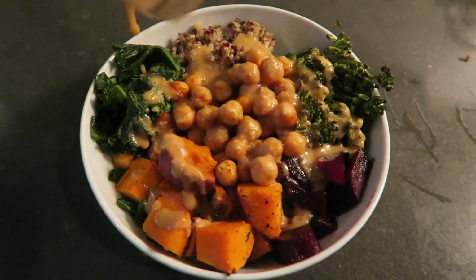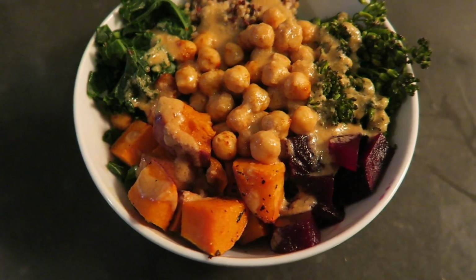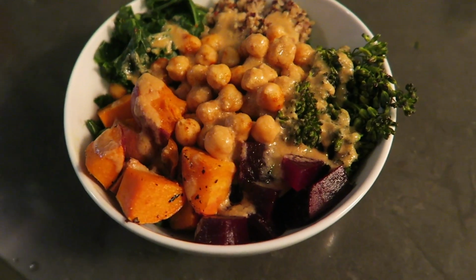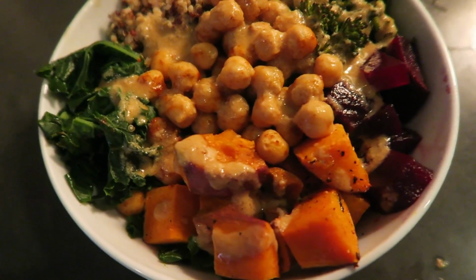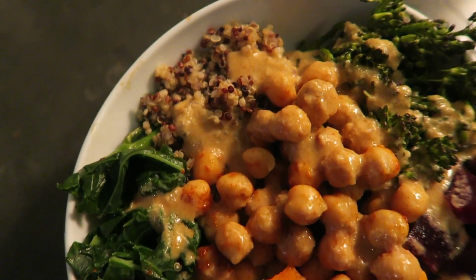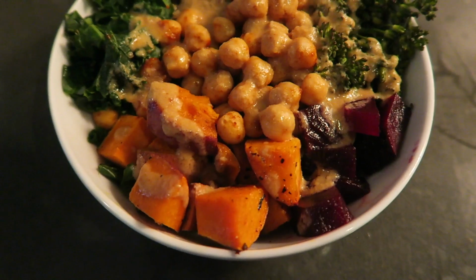And then here is the gorgeous finished bowl. It has the broccolini, the quinoa, the beets, the roasted sweet potatoes, the roasted kale, the chickpeas, the sauce. Came together. It was super delicious, really high in fiber, high in protein, full of nutrients, and easy on the digestive system, which is always a plus in my opinion.